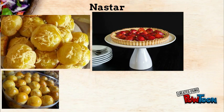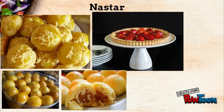In Indonesia, nastar is a special food during Chinese New Year. When Indonesian people celebrate Chinese New Year, they eat nastar because it has the special meaning of prosperity.